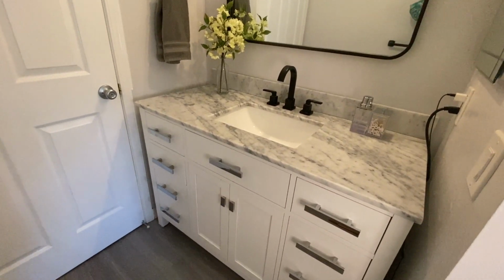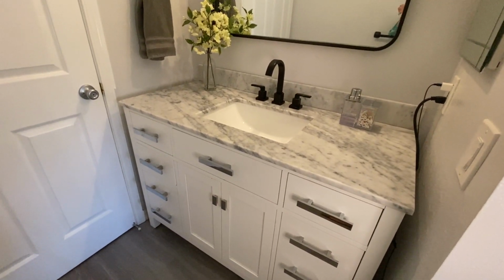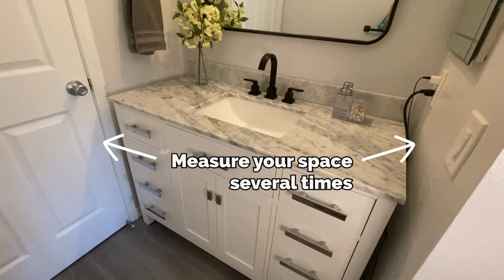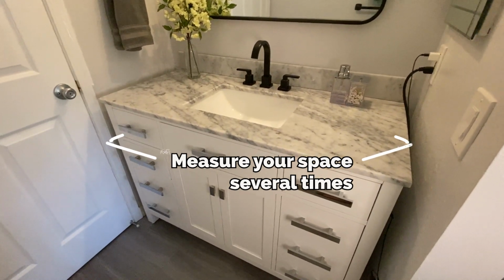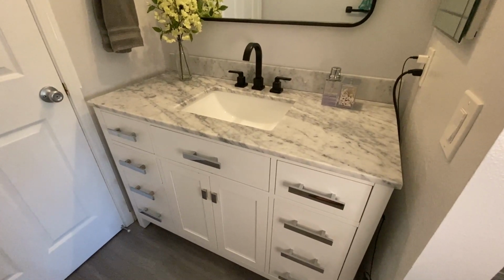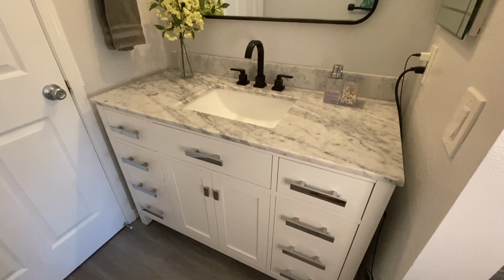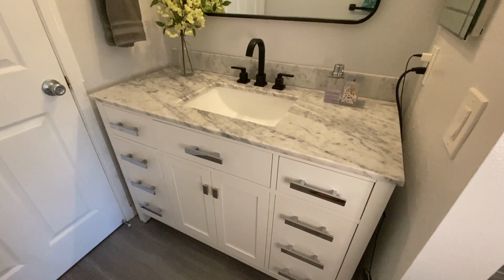So the other thing to mention when buying a vanity that's super important would be the width. I had a lot of trouble because the space between wall to wall is not a standard width. I ended up getting, I think, a 48-inch vanity, and the space is probably like 53 or 51, or something odd. Most of the time vanities come in even widths, and so you can see here I have some spaces on the edge.